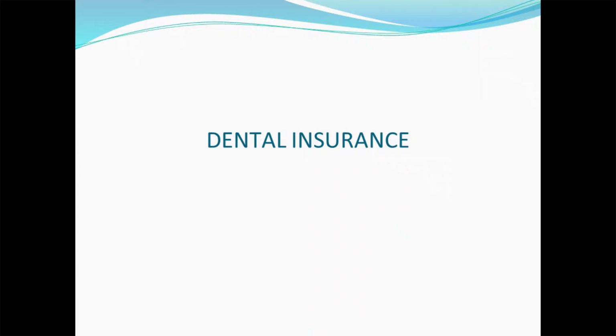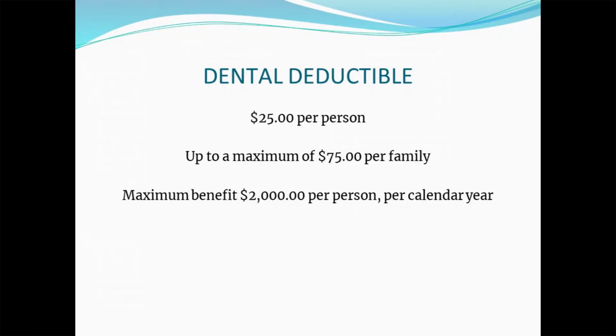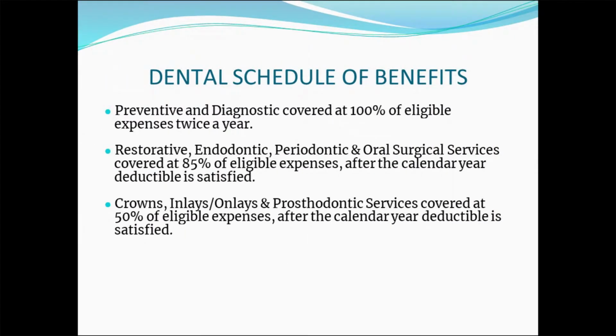We will begin with the dental plan offering. The dental plan offered is through Blue Cross and Blue Shield, and it is a PPO plan. It has a $25 deductible per person up to a maximum of $75 per family. The maximum benefit is $2,000 per person per calendar year. The following is the dental schedule of benefits as you see here.